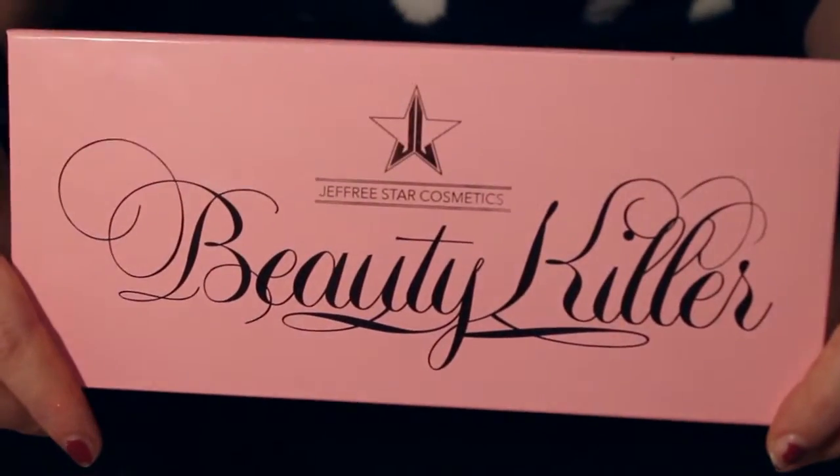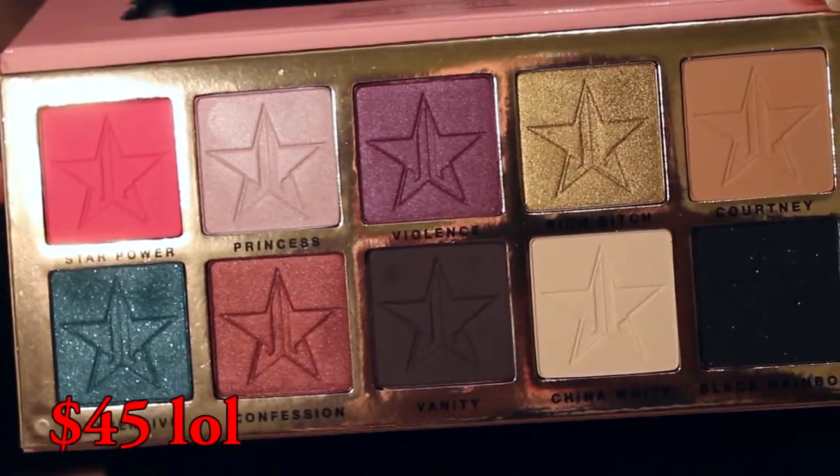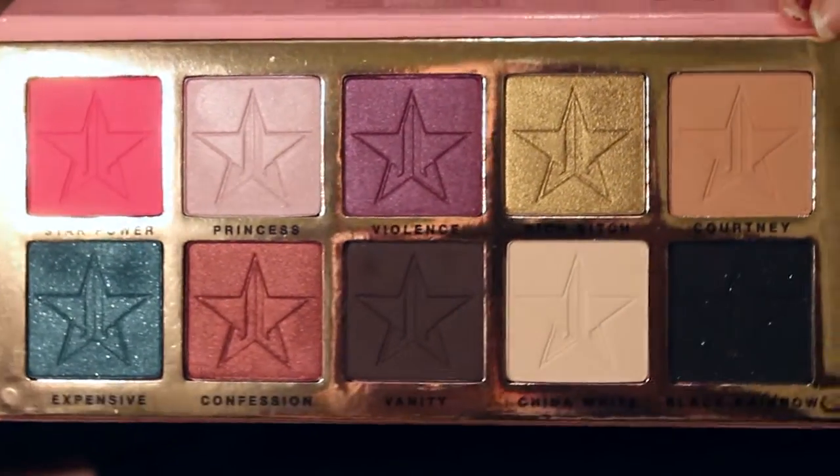So the first thing I picked out was the Beauty Killer palette. It was on sale for 50% off. This palette's normally, I think, $49.50 or $49.95, and it was on sale for like $24, $25, which I thought I have to buy it at this point. There's a lot of really beautiful shades, and the pans are actually pretty big. I know you're only getting, I think, 10 colors, but it's definitely worth it because the pans are so huge.